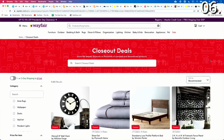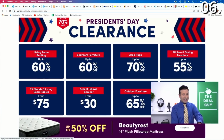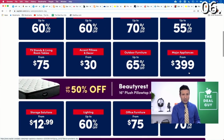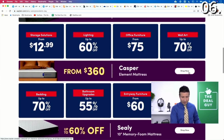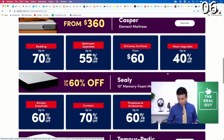In the number 6 spot, home decor. And if you actually held off from all of those so-called end of the year sales, they are now closeout. Wayfair, just as an example, but you'll see that they have up to 70% off their President's Day clearance. I really like that they have each of the categories broken down by sales. I would skip the major appliances from Wayfair, not something I would do, but the lighting, some of the more limited office furniture, even some of the Casper mattress deals are really good. Expand the video description box and you will find a direct link to that roundup.